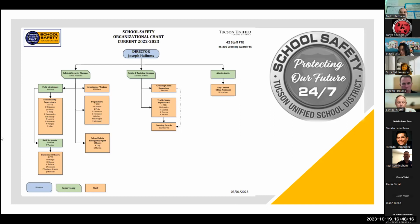And then the last one's key control. Again, we just have a couple personnel. It's actually 2 FTEs that are over in key control.